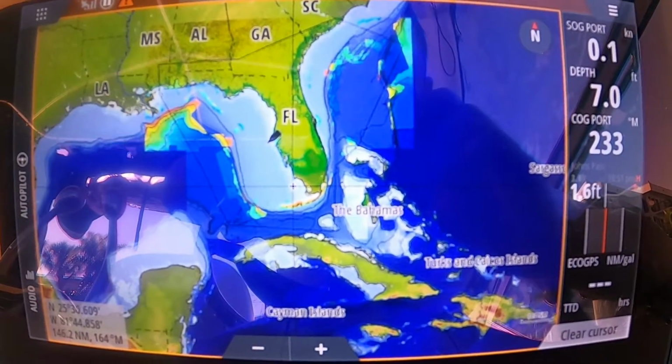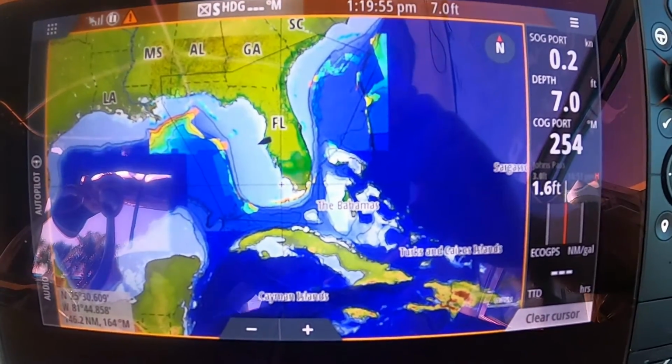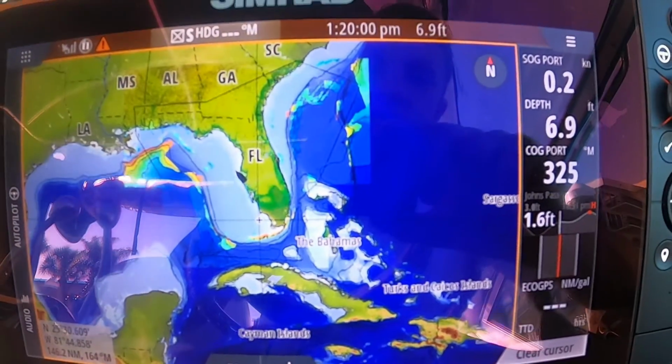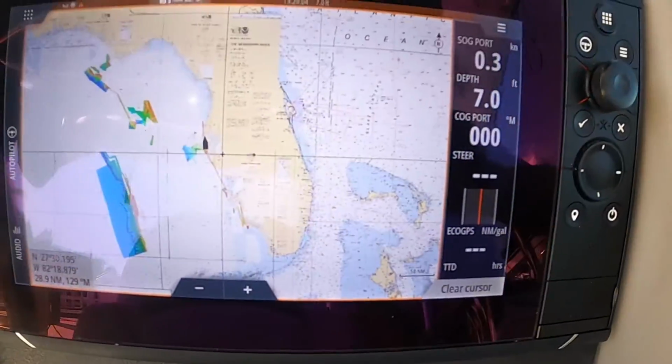Today we're going to be comparing the CMAP chart. It's Navico's brand of chart. We're going to be comparing their shaded relief to CMor Mapping. This is the CMAP reveal for Florida, comparing it to the West Florida card.